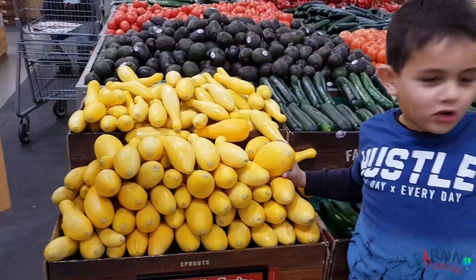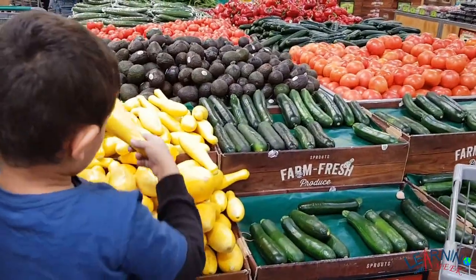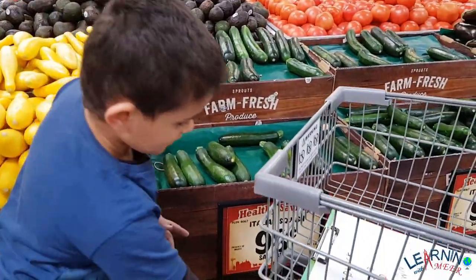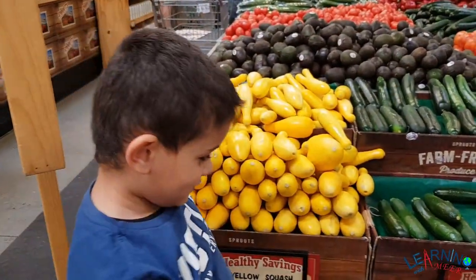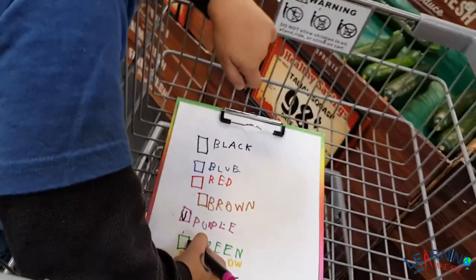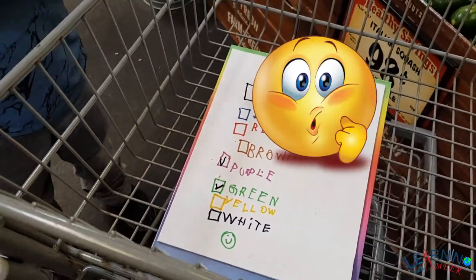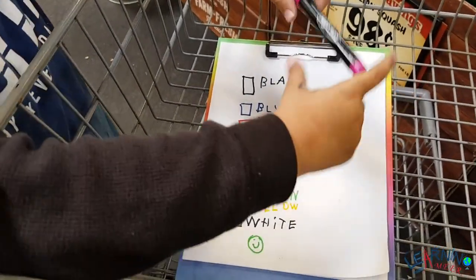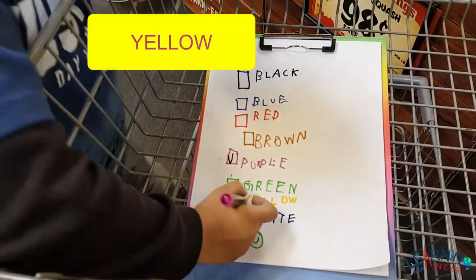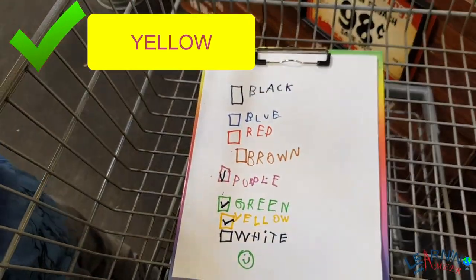Take those. Come. You're looking for yellow? What is this? Show me first. Yellow squash. Okay, so yellow is done. Check. No, no, it's wrong. You did green. Oh. Check the yellow one. It's okay, it's okay. Check. Check. Okay, can you find something green here?